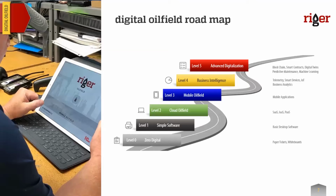So what is the oilfield roadmap? Throughout our years of operations, we have consulted with a lot of our clients and worked with a lot of industry partners and identified a number of different levels that organizations go through on their path to digital, to operational excellence. Basically, a few years back, everybody started with a spreadsheet, or even before that, with a paper ticket and a whiteboard.